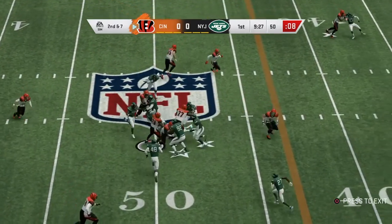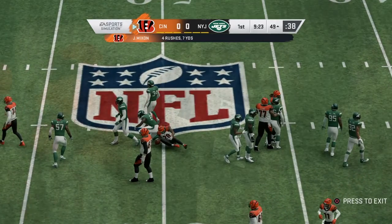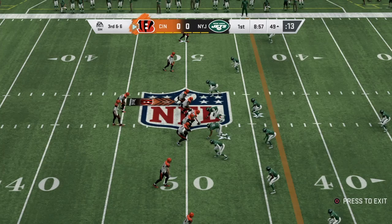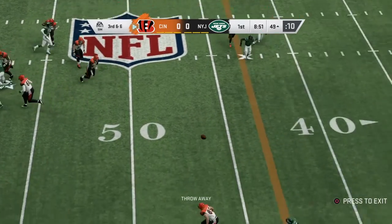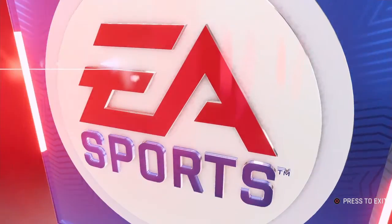On second down, here's Mixon. So he got three of one tackle, but couldn't do a whole lot else. Here comes the seventh play in this opening drive. They've moved it well, but here's third down. Dalton here from the gun. And that is incomplete. Bounds at about the 17-yard line.